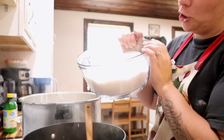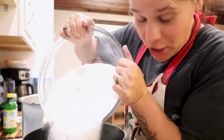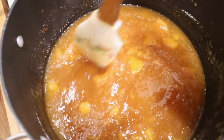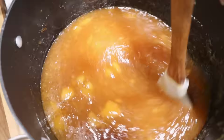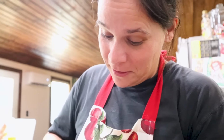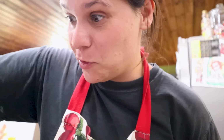Yes, it's a lot of sugar, but that's what the recipe calls for, and I like sweet jam. Gonna add all of that in there. I almost forgot probably one of the most important ingredients for this jam, the ginger. Good thing I looked back over at the recipe just to make sure I was doing things correctly.